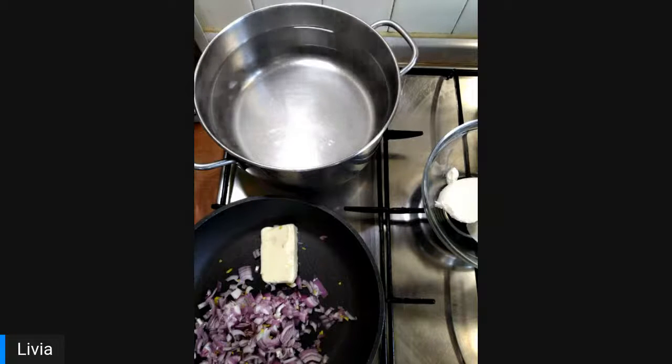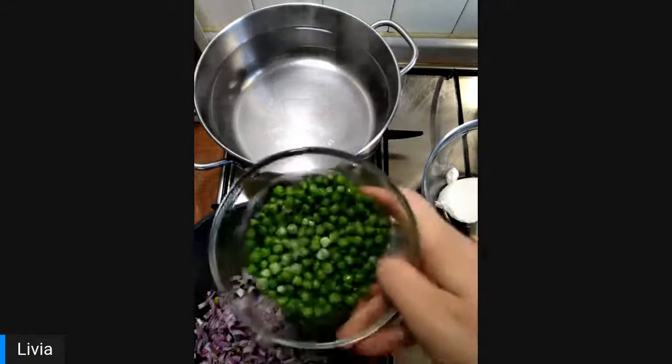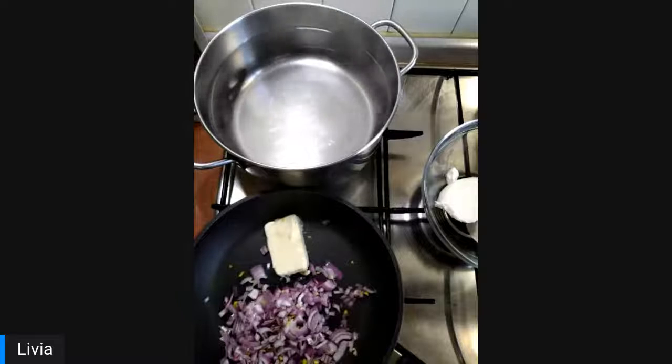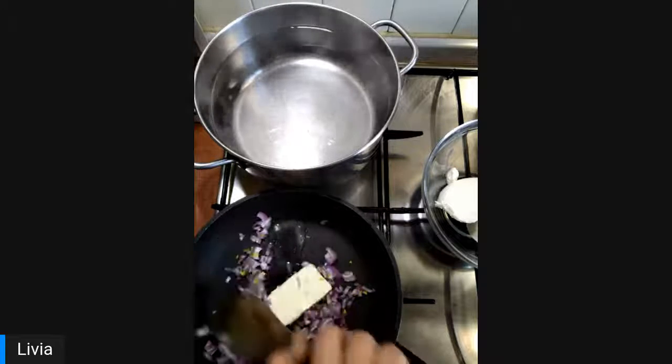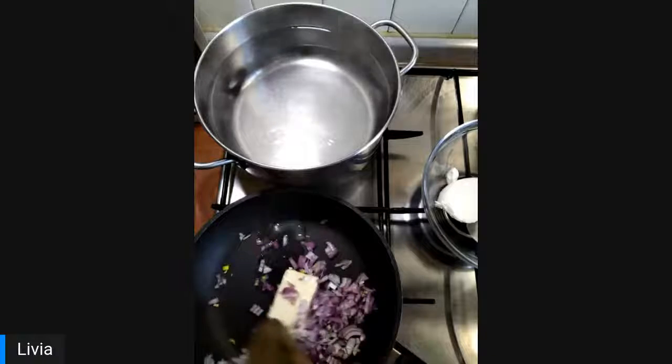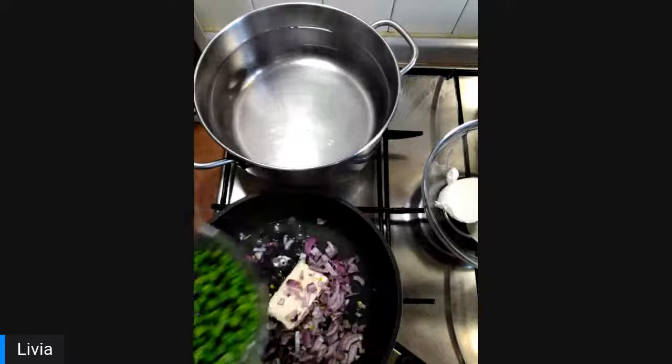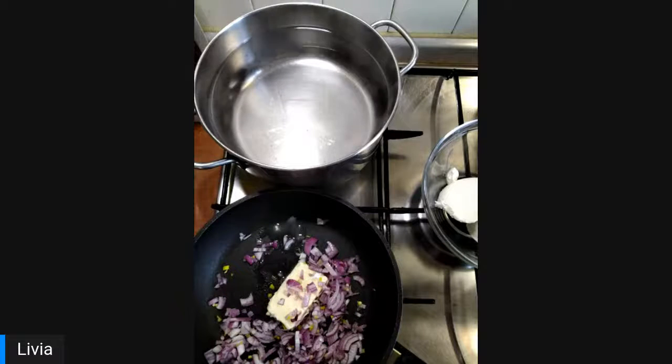As I was saying, the peas are frozen, so they don't need to be defrosted before using them. They will release some water that will help them get to the end of the cooking and be well done, because we will need them to a mash consistency, as they will be used as a stuffing for our pasta. So while this is cooking, before adding the peas, I'm going to finish rolling the pasta, because I actually have the peas already cooked. So I think you can watch me doing this.